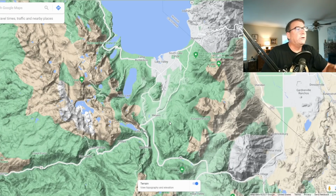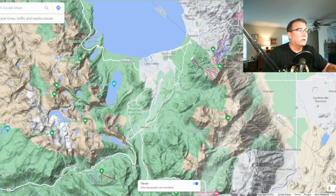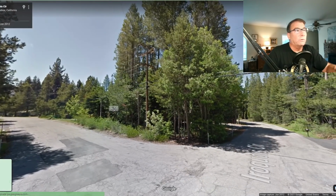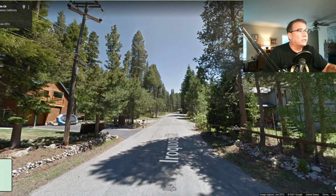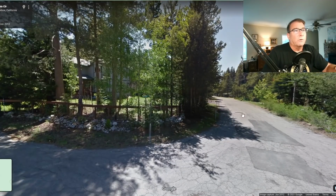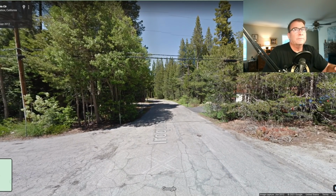Here's the Google Map terrain view showing Myers right here on South Shore Lake Tahoe. This fire is paralleling Pioneer Trail, that's this road right here, and heading towards Heavenly Ski Resort. And if we look down to the street view, here right on the corner of that neighborhood in Myers, there's the kind of fuel loads you're talking about in this area. And boy, this looks just a lot like my neighborhood here at headquarters. A lot of similar fuel loading, though this is at a bit higher elevation.